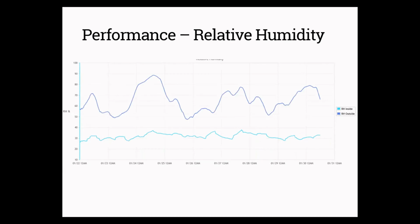Relative humidity is really important in our climate. We want to keep the relative humidity down. We don't want to be upwards of over 40% during these really cold months. That can lead to condensation on your windows and comfort issues. So this just shows you how the RH outside can really be fluctuating up and down during our winter heating season, but the proper ventilation system can really keep your relative humidity inside at the optimal level.